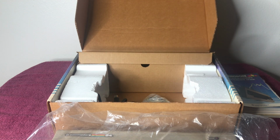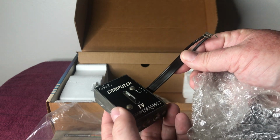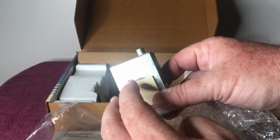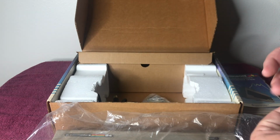I have got the original RF switch that you would hook up to a TV, computer TV. And it's probably hard to see. I don't know if it'll show up, but right here it actually says Commodore stamped in the metal. I don't know if that's showing up. So I still have that.